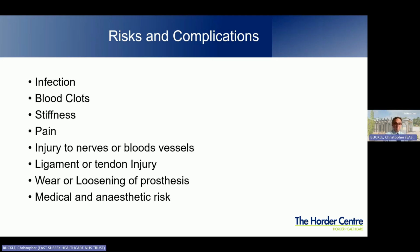In addition, though, that process of early moving around helps get the blood flowing and helps reduce that risk of blood clots. I spent a lot of time talking about pain and how we manage pain, but certainly pain in the early post-operative period can be difficult. There are lots of technical things we've talked about, and that process of accurately recreating your normal anatomy to avoid wear and loosening in the longer term and avoid injury to nerves, blood vessels and tendons in the immediate period around the operation. But the injury to major structures around the joints, such as ligaments, nerves and blood vessels, again, is vanishingly rare, thankfully way under 1%.